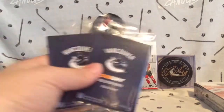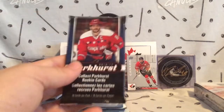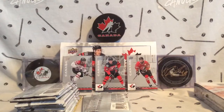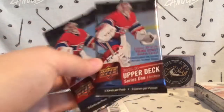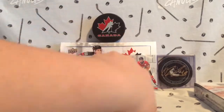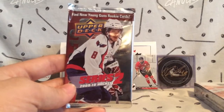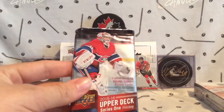As well, we have two packs of 17-18 Canucks cards. We have one Parkhurst pack from 16-17. We have three Canadian Tire packs, 17-18. Lots of 17-18 stuff. Two packs of Blaster 15-16 Series 1. We have a Series 2 pack in there, 19-10. 8 cards per pack.